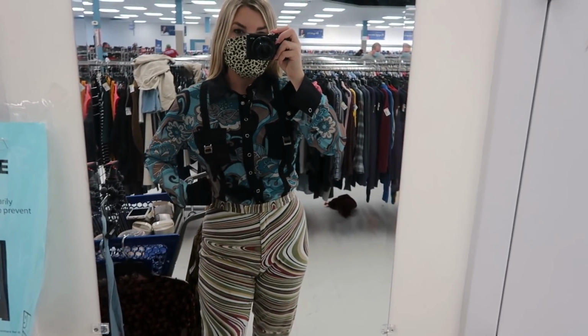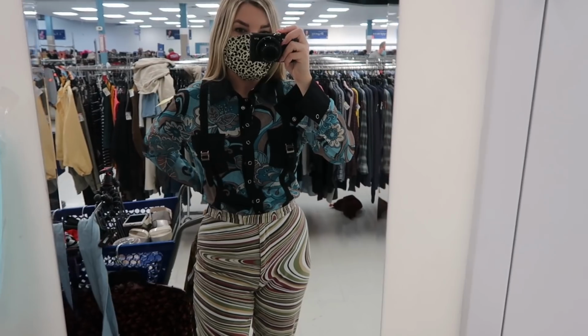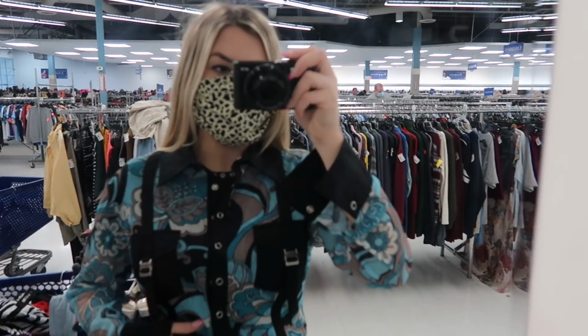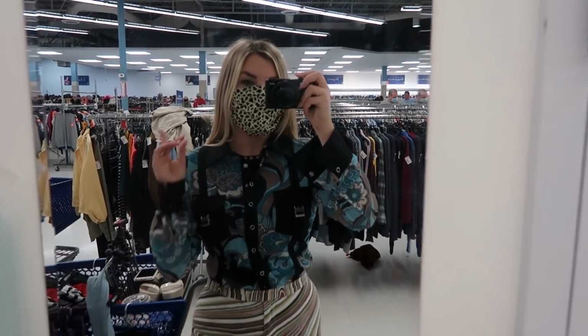I'll toss this top on. I really like it, but I think it's just too big. It doesn't fit the way I want it to. If it was really skin tight, I think it would be a lot more flattering and trendy. So I'm gonna say no to this one too. It was so close, but just not quite there.